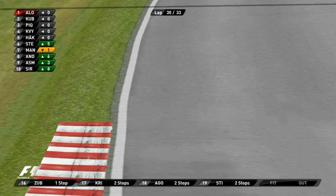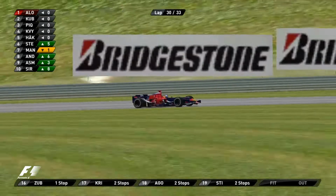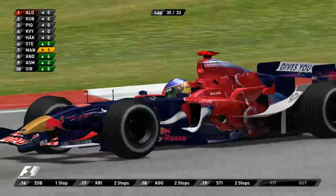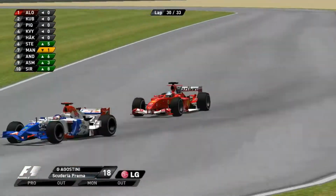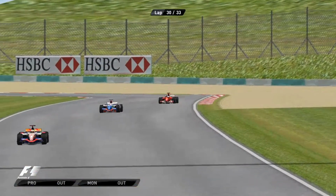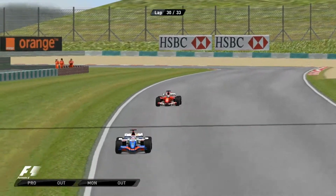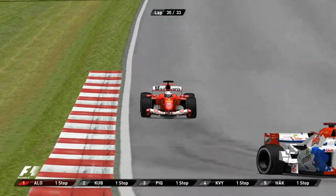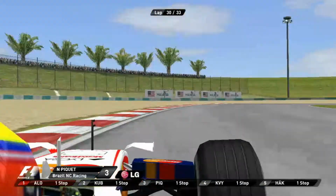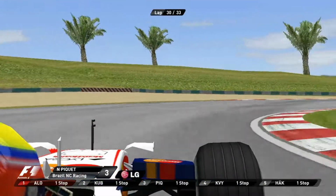Still interesting to see. Andretti made up 6 positions, back of the front pack, so P6 to P10. Giacomo Agostini still stuck behind the Russian car of Sorokin, P18. Doesn't look like he can do much about it now. Very little time left in the race.